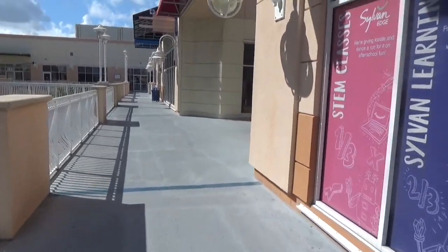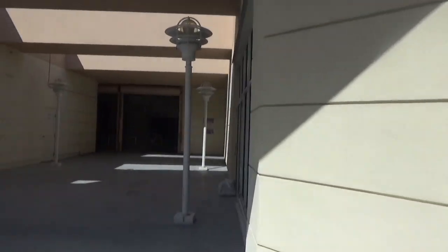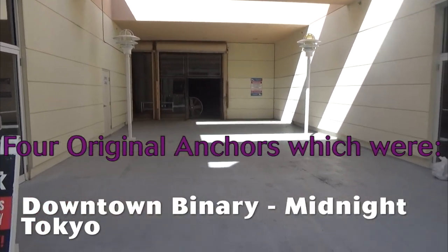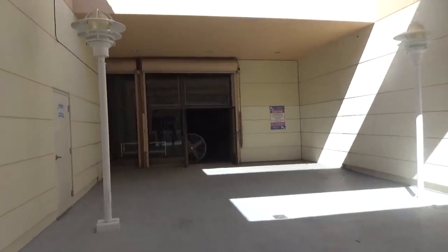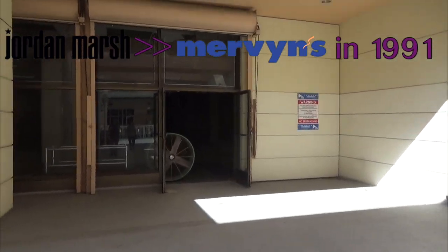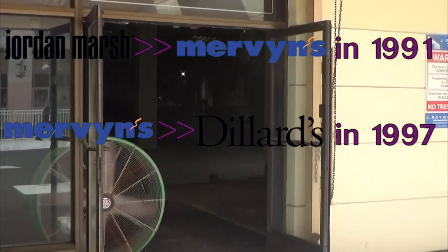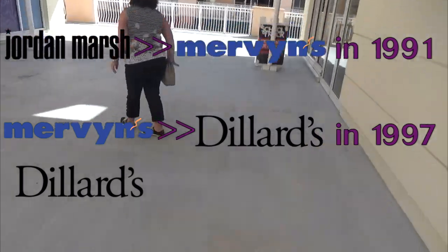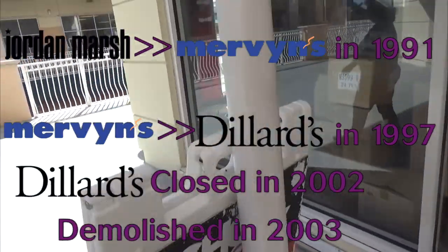In 2006, it was reformatted into this format and was renamed the Pompano Citi Centre, and this is what it is today. When this mall opened, it had four original anchors, which were Burdines, Jordan Marsh, Sears, and JCPenney. Then the anchor changes. Jordan Marsh became Mervyn's in 1991 after Jordan Marsh went out of business. And then in 1997, they sold six stores to Dillard's, in the Florida industry of Mervyn's. But then this mall lost its first anchor, which was Dillard's, in 2002, and was demolished in 2003.